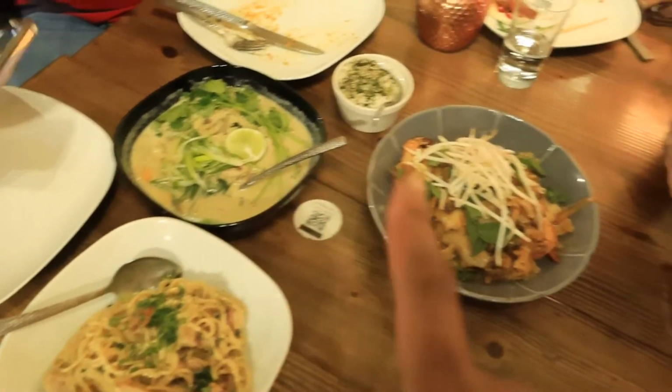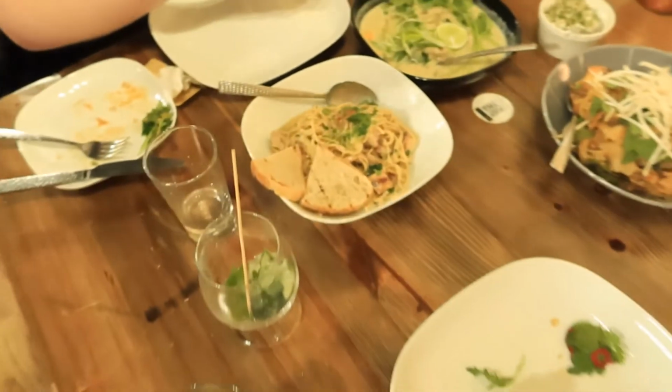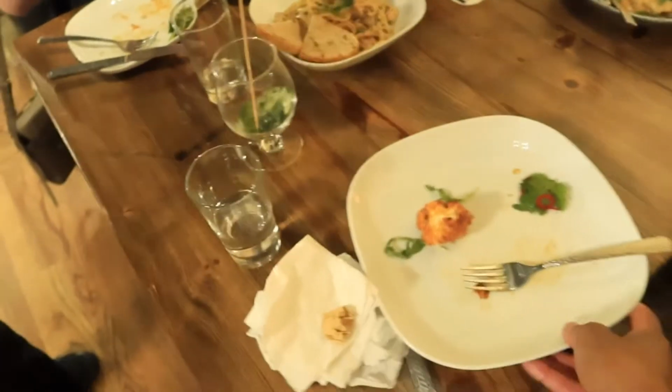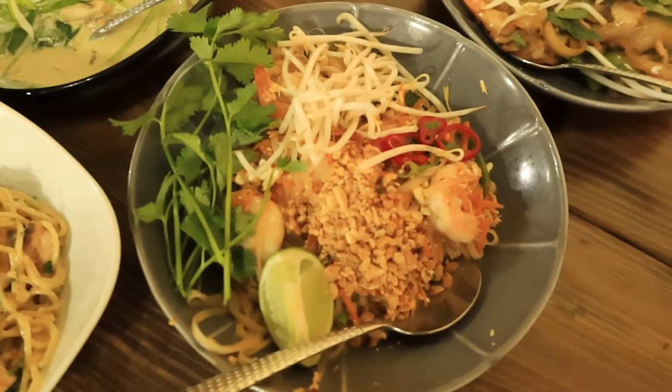So good. Alright, so green Thai, and then we have, which one was this one? Pad Thai? Drunken noodles. And this one was the chicken Alfredo. Green Thai curry, and then we have the pad Thai. Ooh, the pad Thai. I promise you, I'm gonna eat my weight in that pad Thai. Getting pictures again.